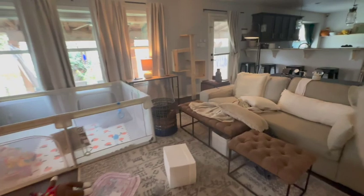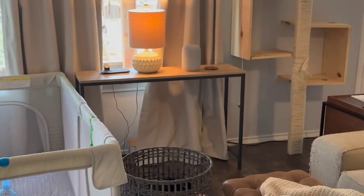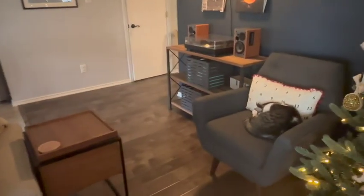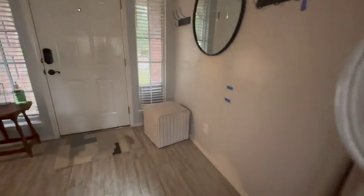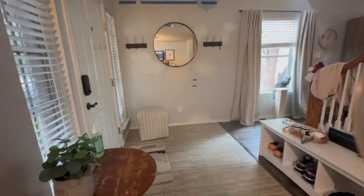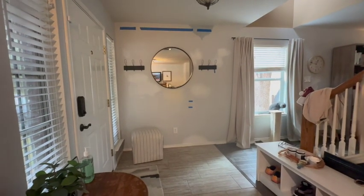Let's see. I've got this console table here, which I tried over there and I like, but it's kind of small for that space. And then I've got this one I got from Hobby Lobby, which is a better size. I'd probably get another one, but yeah, I don't know why I'm so dead set on changing this. I think once I get an idea for a project, I get kind of stubborn about it and I just really want to see it through.